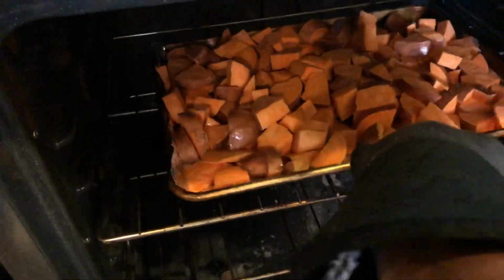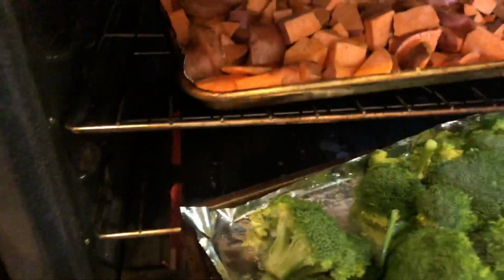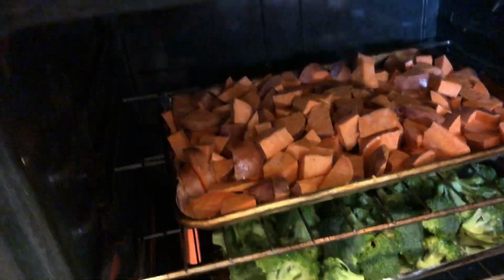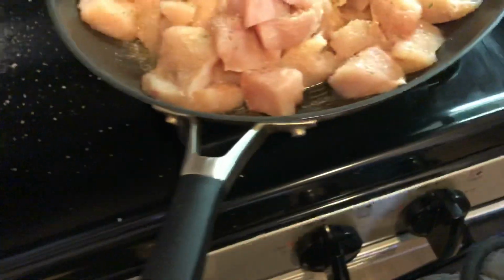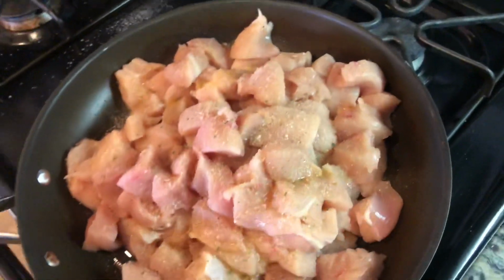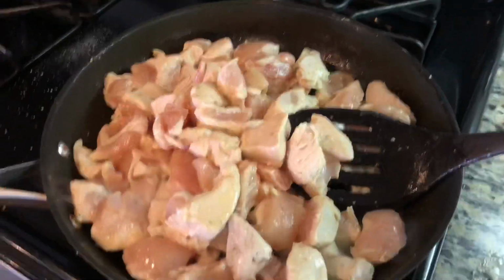All right, so these are going in. The broccoli is gonna go in for about 20 to 25 minutes. I kind of like my broccoli a little more burnt, just a little bit, just for a crisp. And then sweet potatoes 40 minutes. Now I'm gonna turn the stove on for the chicken, and I'm gonna start cooking this chicken, which will take me probably about 30 to 45 minutes as well to stir and cook.